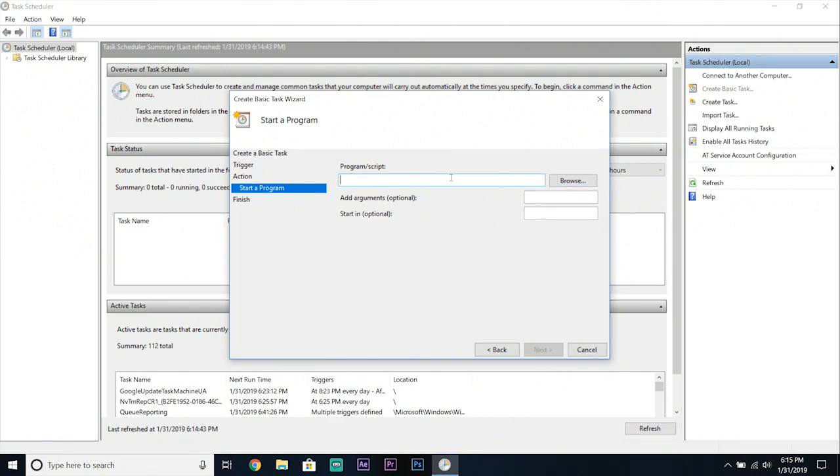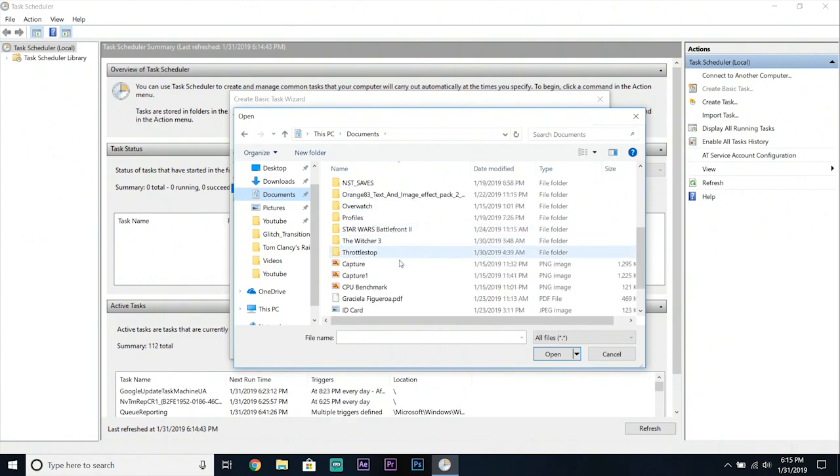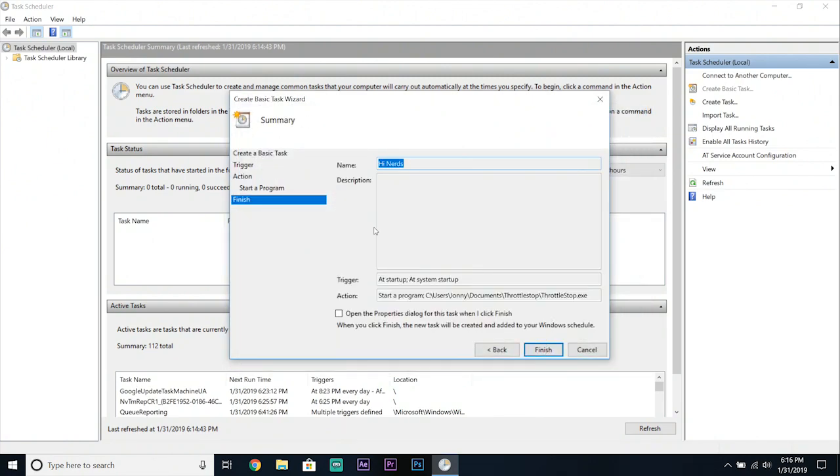This you're gonna have to find. You're gonna go to program script. This is where we're gonna have to locate our program. So we're gonna go. It's gonna open this, and if you guys did what I told you and saved ThrottleStop in your documents, you will find it in your documents. It shouldn't be hiding. It's right here, ThrottleStop. You're gonna click this application, open. Now you click next, and then click finish.